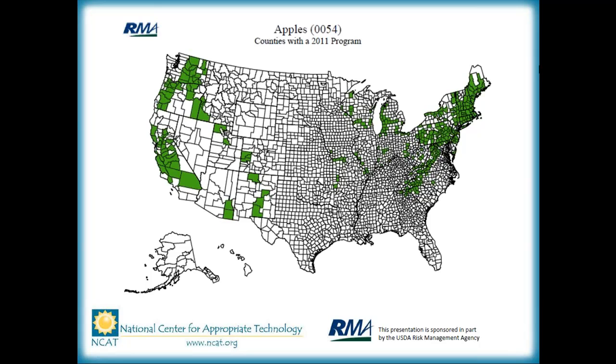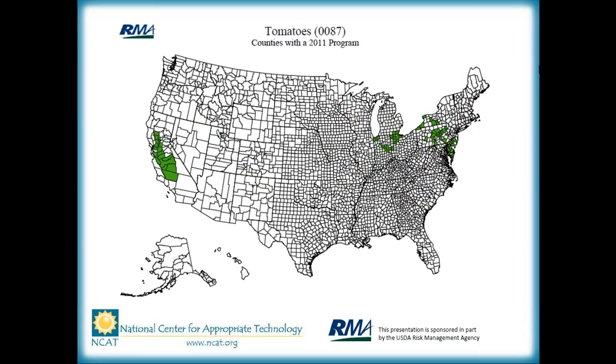Tomatoes, this is actually canning tomatoes, not fresh market tomatoes, but these policies are even more limited. So again, Florida, I know Florida does produce a lot of fresh market tomatoes, and they actually have policies for fresh market tomatoes, but you notice for canning tomatoes there are none. And similarly, I'm sure we can grow tomatoes in Alabama, Georgia, South Carolina, but again, we don't have those available for yield insurance for tomatoes in those counties.